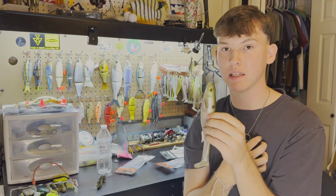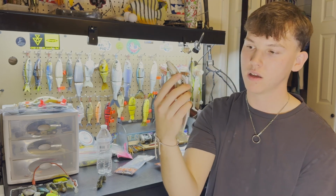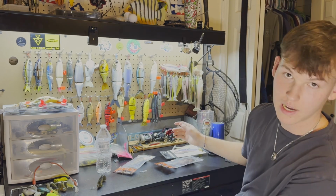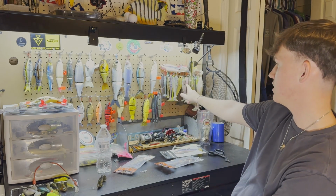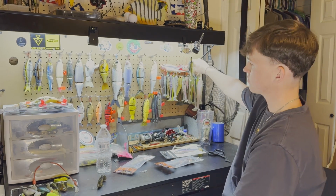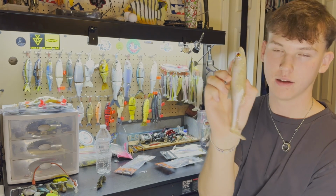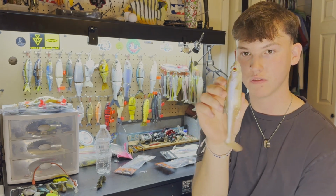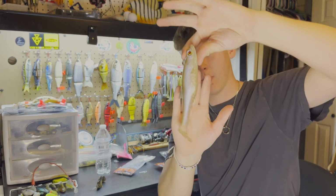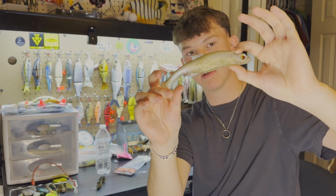I personally like the new Bass Mafia Dangerous swim baits, which I'm about to show you, but Mag Drafts will always get bit right here. As you can see, we got 5-inch, 6-inch, and 8-inch Mag Drafts up here. And then here is what a Dangerous swim bait looks like. It looks very, very similar. As you can see, this is like a shad colorway, and this is the 7-inch size, my favorite size.